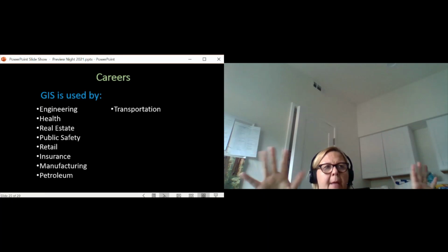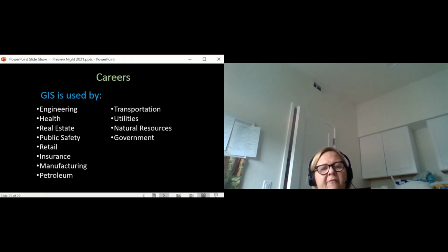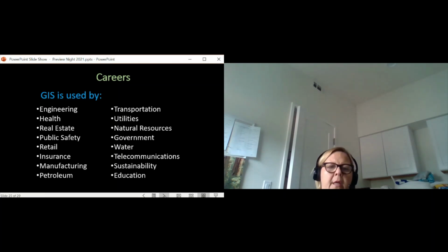The GIS not only includes that, but the data behind the map and these processes and analyses that can be done with the data. Utilities, natural resources, various government agencies, any type of water resource or groundwater studies, in telecommunications, sustainability, and of course, education. We use GIS a lot in education research. And if you are popping into this session right now, or you're watching this recording, there should also be a recording for the undergraduate research here at Cuesta College. So definitely don't miss that to hear what we're doing to get you involved in research at a very early part of your academic career.